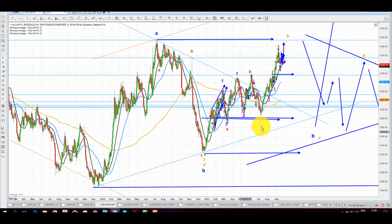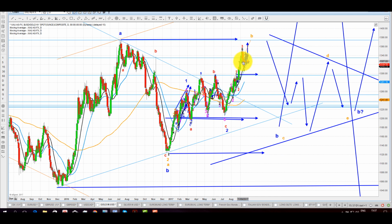Okay, this is gold. This is gold in US dollars. That's the daily, looking quite strong as of now, and the likelihood it will continue higher, looking quite good. But the critical level remains the top that we have seen here.